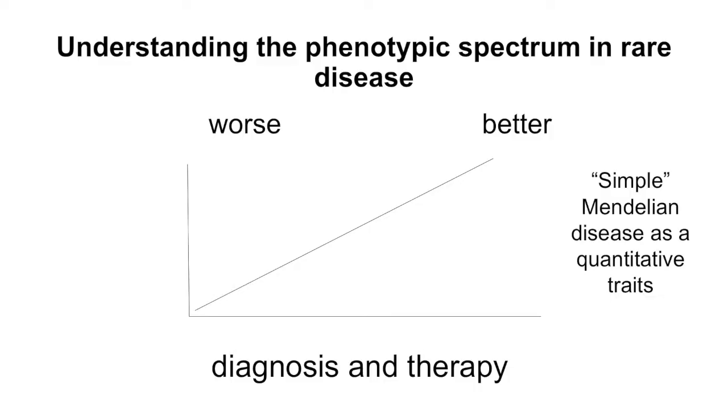And of course, this is all a complex interaction between the genetics and the environment. And again, my lab is really interested in trying to understand how this interaction gives rise to disease variation and the differences we see between patients. So we're trying to understand the phenotypic spectrum in rare disease. We have this really simple example of a disease phenotype or some kind of symptom in patients. And as we all know, some patients are on one side of the distribution and do a lot better than other patients on this distribution.